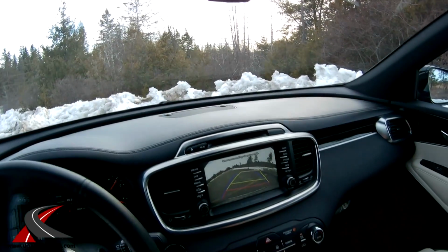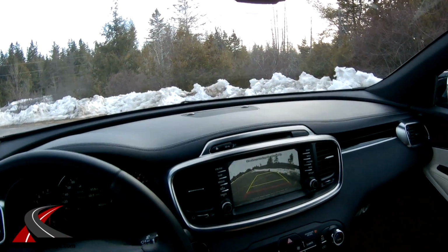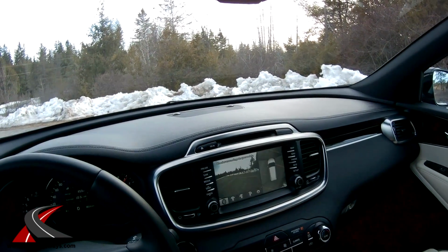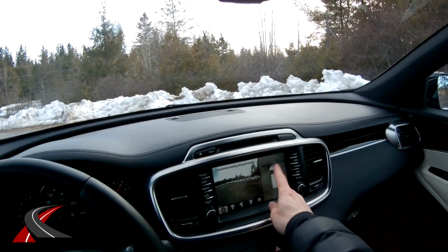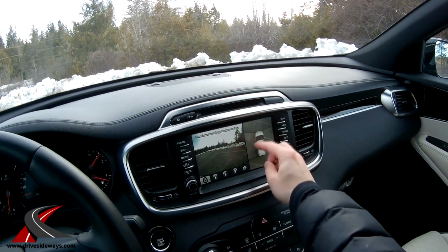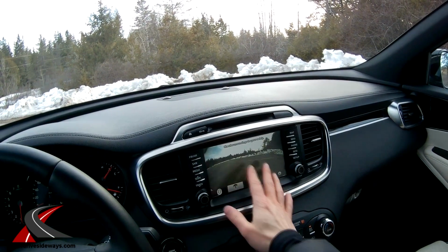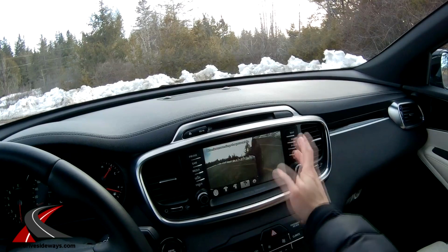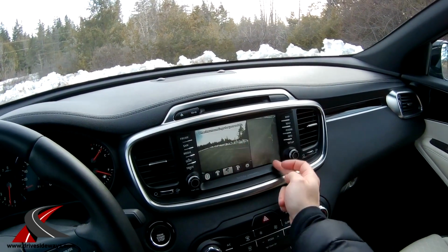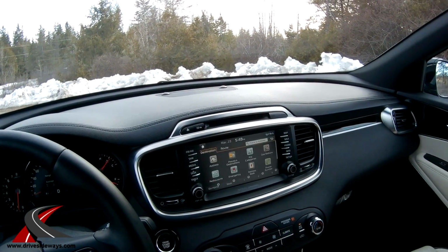It's pretty nice. It does have the lines that move, and the red, yellow, and blue show you where you're going. If you hit view, let's put it in drive after we've backed up. You can see here you get a 360 view of the vehicle. Here are the parking lot lines to show you. You can also switch the cameras, so you've got a front view and a front and right side view. You can see the right hand side of the vehicle here and the left hand side here. And then you've got that 360 view.